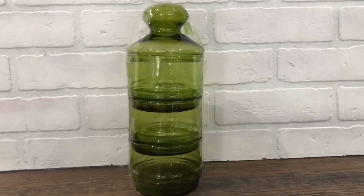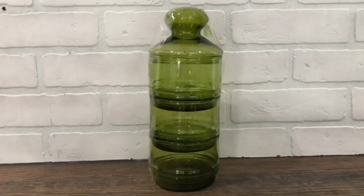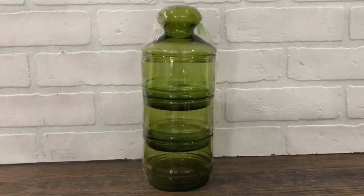So I'm torn on this one. I'm not sure. You guys let me know down below. What do you think I should do? Should I put it in the Etsy shop or should I keep it for myself? Because I actually don't have a place for it. So it would probably sit upstairs for a while. Let me know what you think.